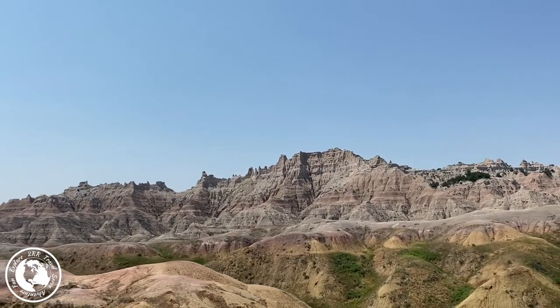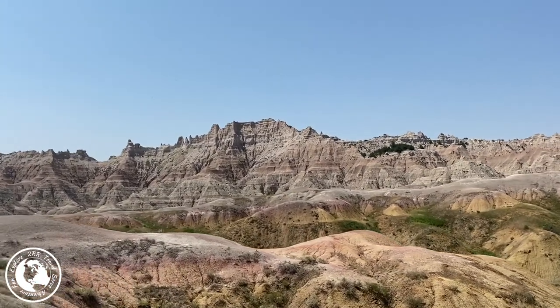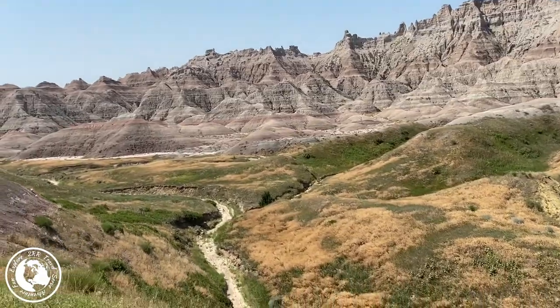We did see the prairie dogs, and the scenery itself, the formations and everything, are really impressive. We've seen a lot of different mountain ranges and things like that, and this is really different and definitely worth a trip. We really liked Badlands. It's a small park. It's not super big, but it's really good.